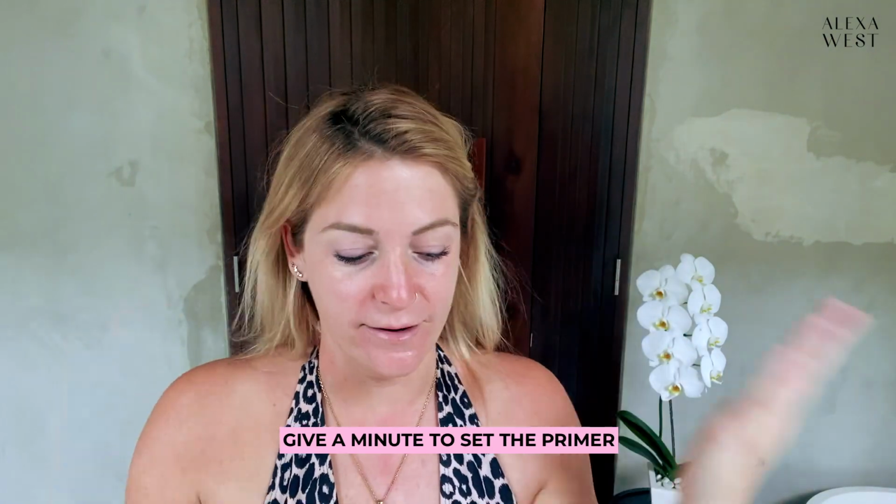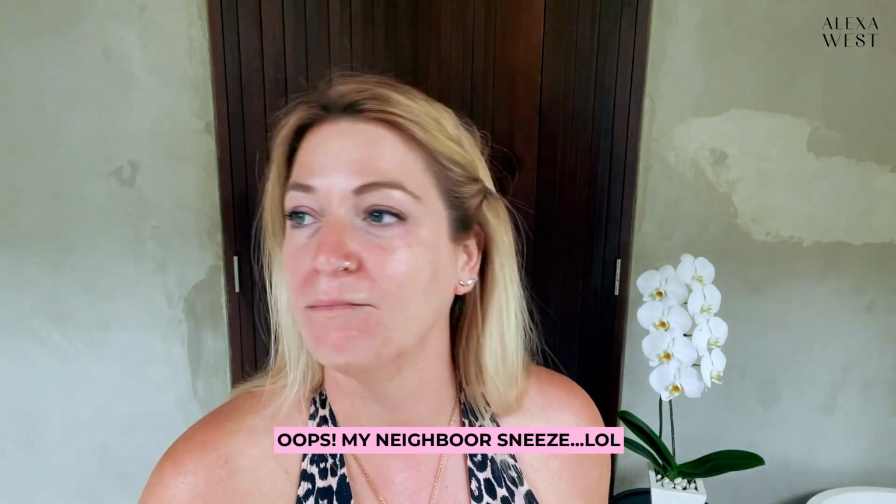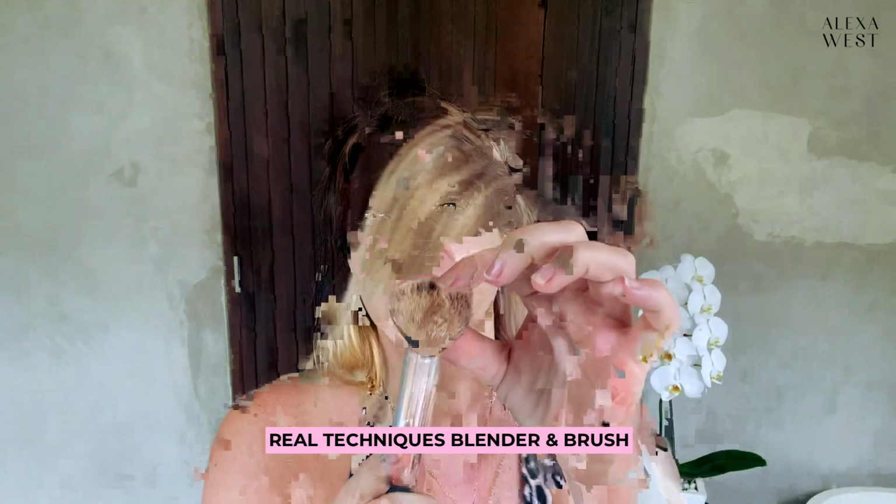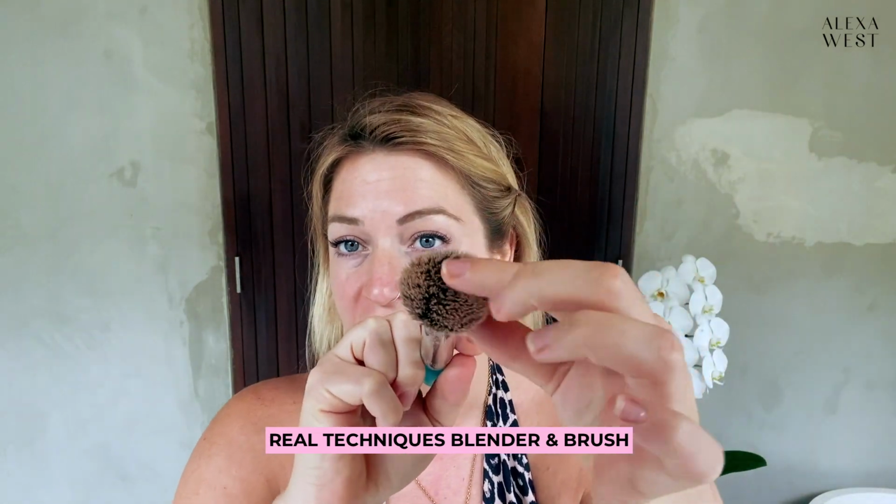Okay, I'm gonna give that a minute to set in. And meanwhile, I'm gonna get my little sponge wet. This beauty blender is from Real Techniques, and I also have for foundation this brush from Real Techniques, and it's just like a little stipple brush. Okay, now that we are prepped and primed, the first thing to do while this is setting in is to do our brows and our eyes.